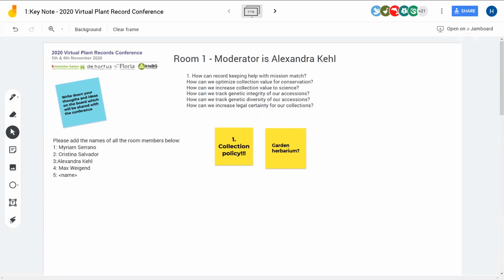So we had little technical problems because I wasn't allowed to share the Jamboard, and I had to send the link via email to Christina, and it was about 5 minutes until we could start, and we introduced each other. We didn't discuss as long on the questions, but we found that especially for the first point, a collection policy is especially important, and we discussed documenting the genetic diversity in the collections, and how important it would be to have a garden herbarium, but for my garden, it's too small. The herbarium is too small. It's too much effort to do it also.